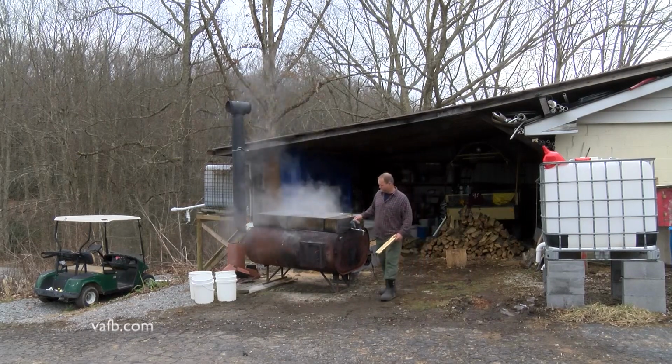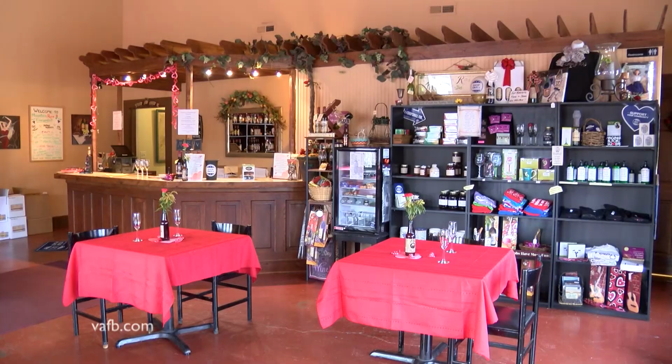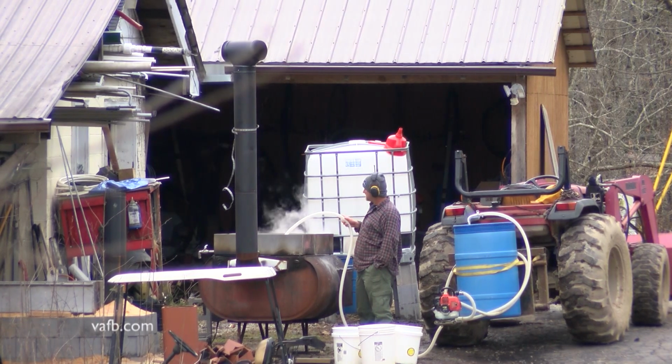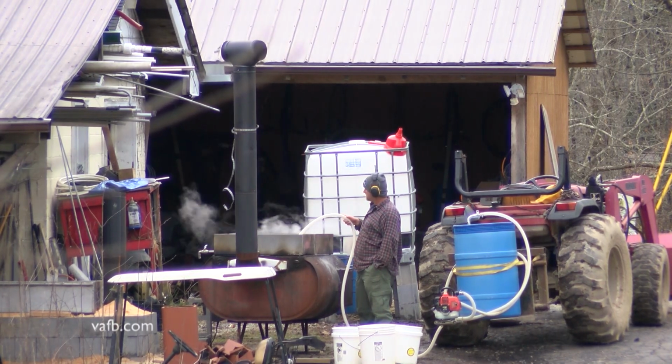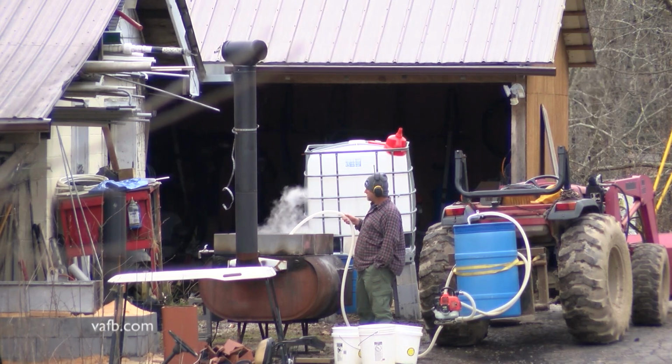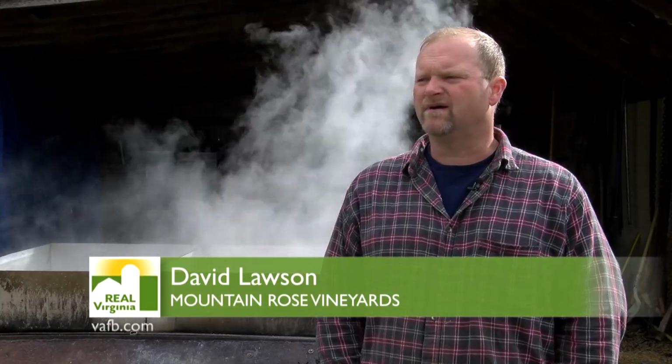The Hubbards are not the only maple syrup producers here. David Lawson taps about 350 trees at his family's vineyard. He uses 3/8-inch tubing as well and describes his maple syrup operation as a hobby that went out of control. This year, he's moving his boiling operation away from the wine cellars because of all the smoke his wood fires produce. It's not artificial, it's totally from nature.